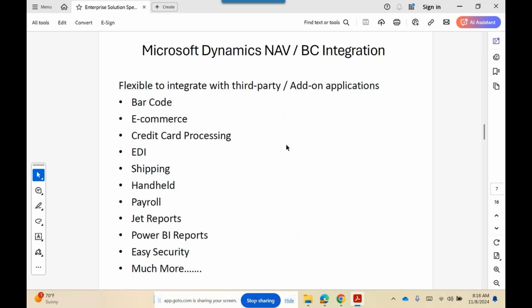So that kind of thing is very easy. Now everything is an online system. We can download apps, the same as Play Store or App Store. So BC also has an extensions marketplace. There you can go and search for what you are looking for, and it shows what options are available.